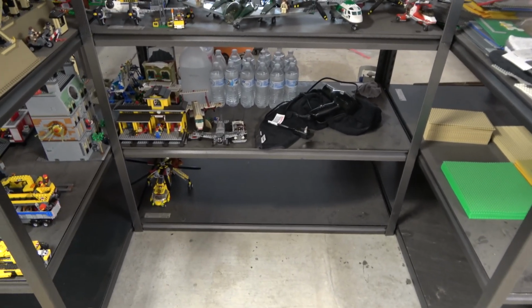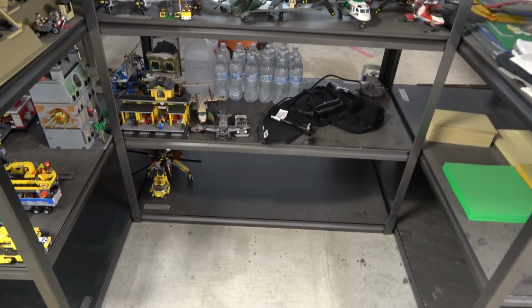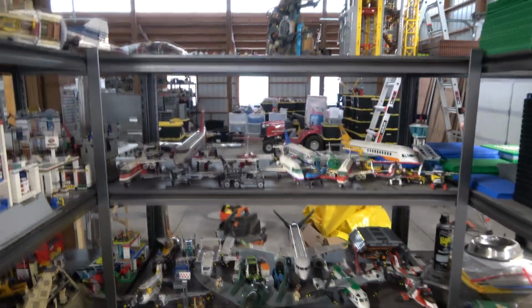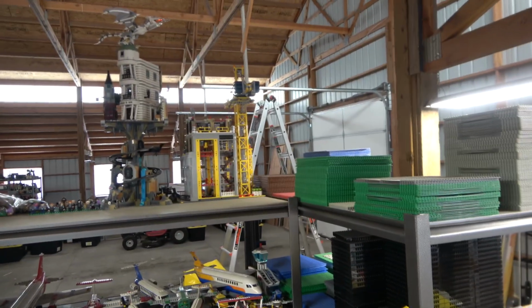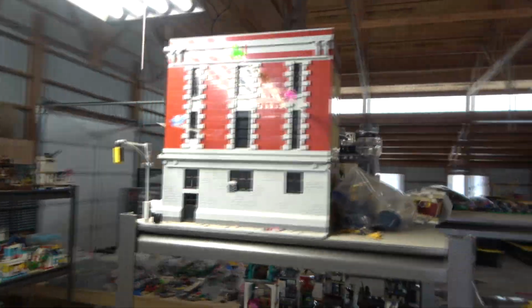If it was fire, I took it off of here and I put it in the other shop, or I'm sorry, in the basement. I don't know what I'm saying. And so here you have some airplanes, but there's some holes because of that. And then we've got Gringotts Bank, and we've got the Lego Bricklink designer program. We've got the Ghostbusters Firehouse.